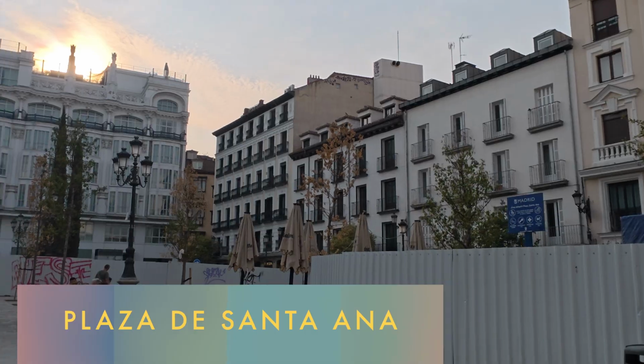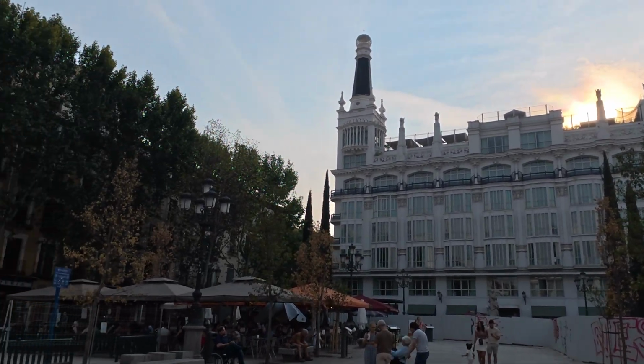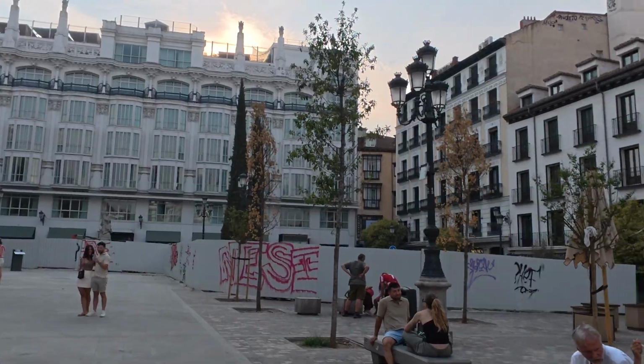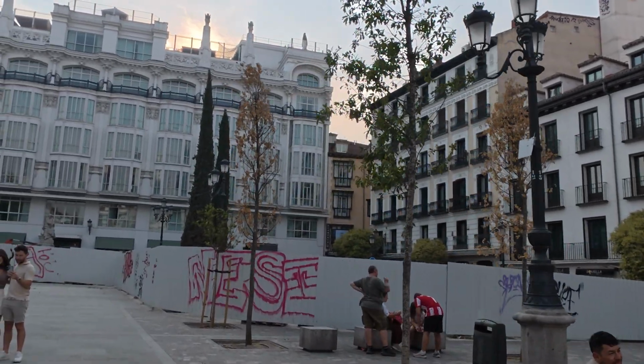Now we're walking through the Plaza de Santa Ana, which first came about back in the 1500s, and then became a pedestrian plaza in the 1900s.